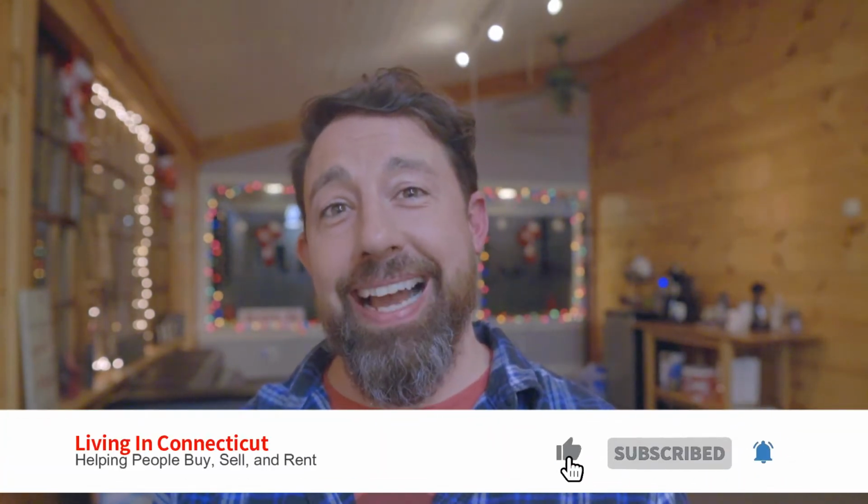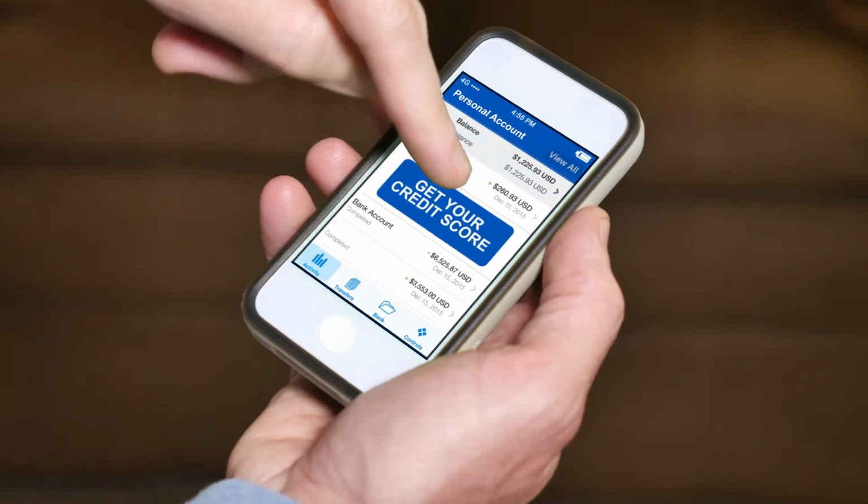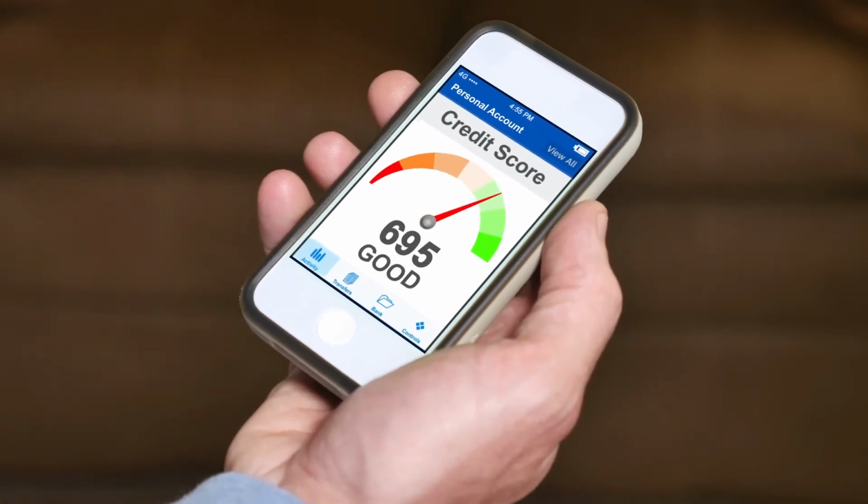Now, like I said, we're talking credit scores for, I'm calling it first-time home buyers, but you might be moving up in a house or moving down. You still got to have a good credit score. So let's talk about what those are. Now, the credit score rating goes anywhere from 300 all the way up to 850. So if you pull your credit, you're going to land somewhere between 300 and 850.